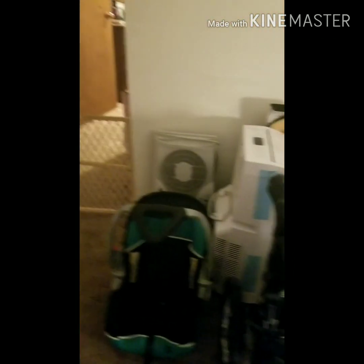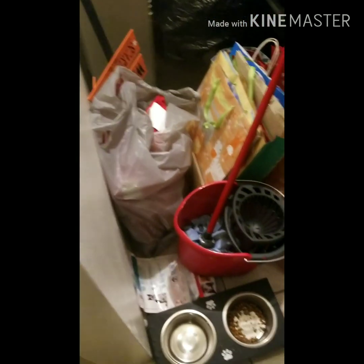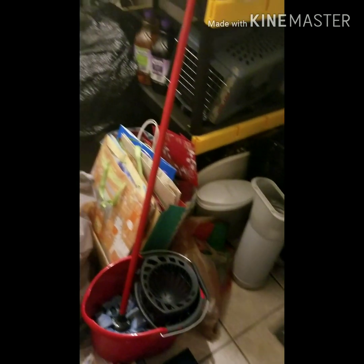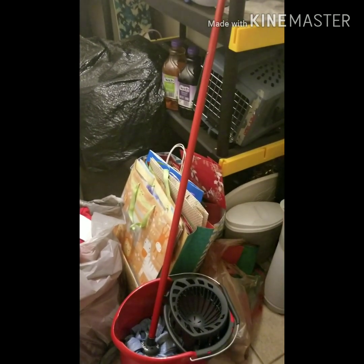So here you see we finally took a lot of the stuff away. That whole pile is gone. Of course we replaced it with some other stuff, but that's kind of in the meantime. So all of this stuff you see here, I'm gonna see if I can spring clean it, downsize it, declutter it. So here we go.